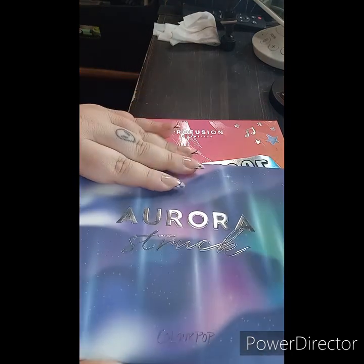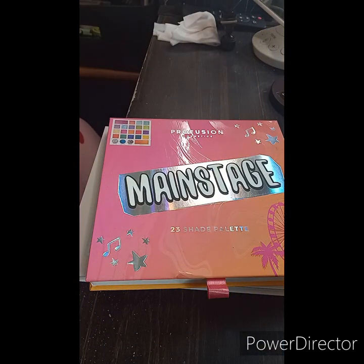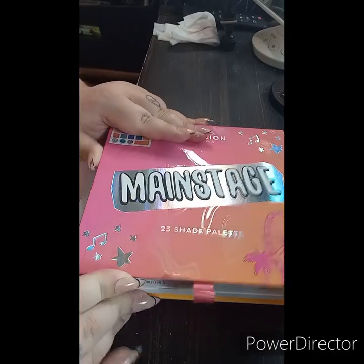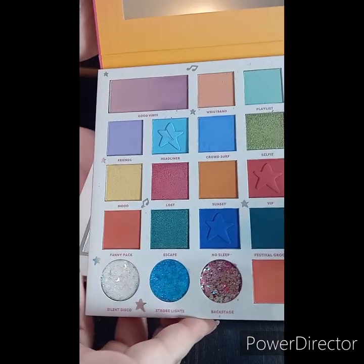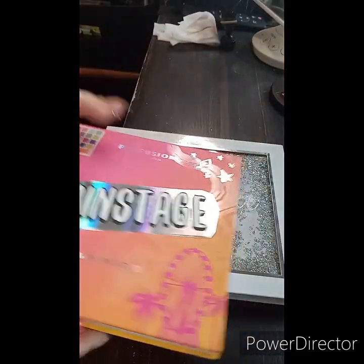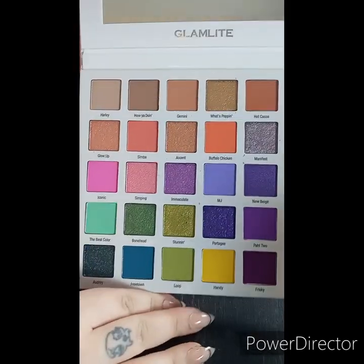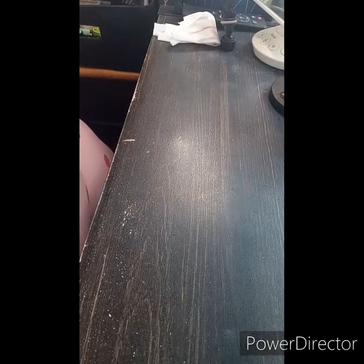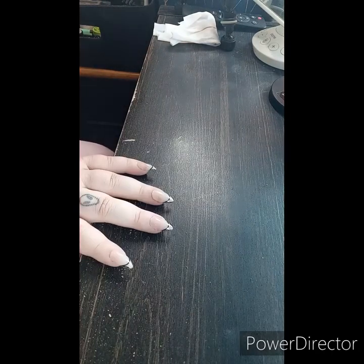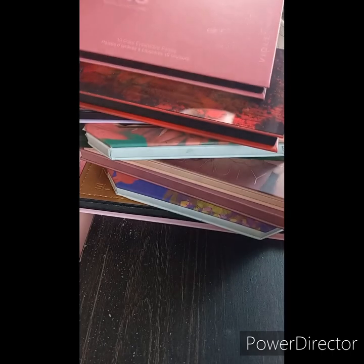My ColourPop Aurora Struck. I have not used this one yet, so we're definitely keeping that. My Profusion Main Stage palette. I have not used this yet. Definitely keeping this. My Glam Light and Michaela palette. I haven't used this yet. This was a Marshall's find. So we're keeping that. I do not have a bin to put all my keeps in, so let me move these and we'll get another batch.